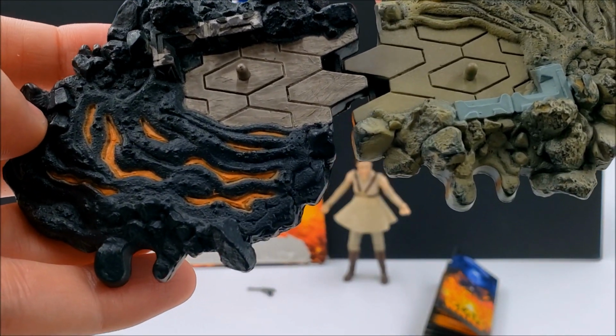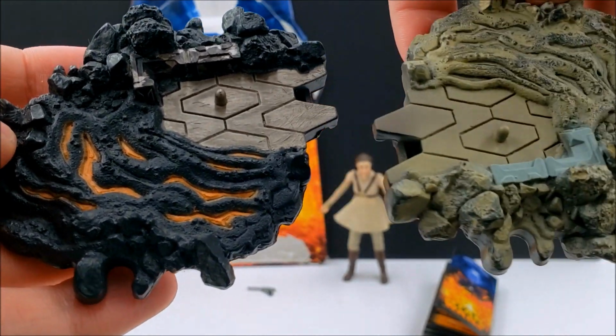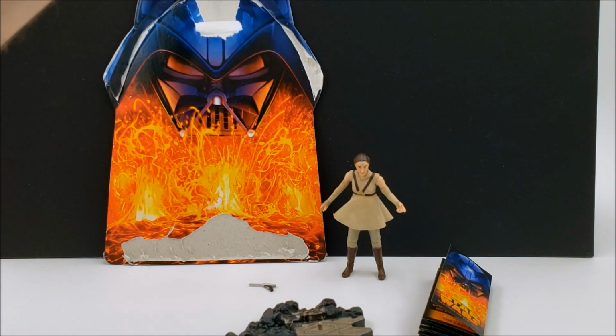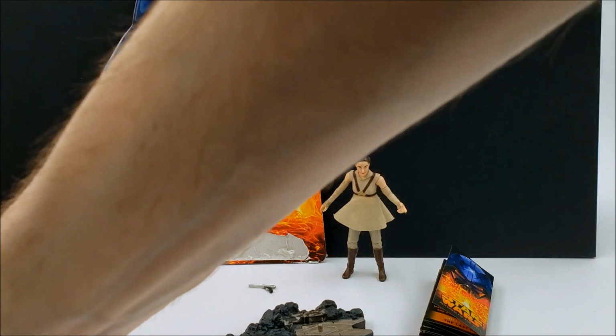And I like these stands. As far as I know, you can't really connect any of them together as much as they look like they could. And I especially like those Mustafar stands. They're really nice.